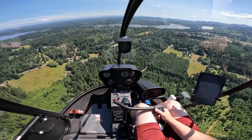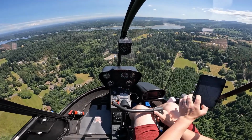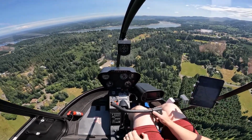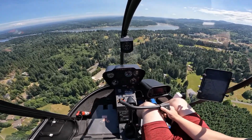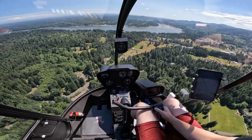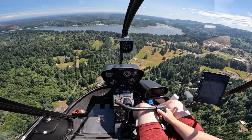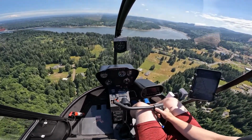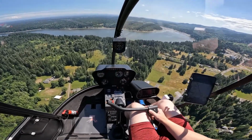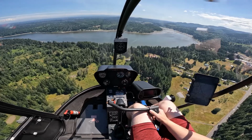Alright, I see you. Olympia Tower information Juliet 2054, observation, wind variable at 5 knots. The weather's better than 5005. Temperature 22, dew point 11, altimeter 3006. Expect visual approach, runway 17 in use. Notice to Airmen 5G NOTAMs in effect for Olympia Airport. For further information, contact flight service frequencies. Use caution for increased bird activity on and around the airfield. Coyotes on the airfield. On initial contact, advise you have Juliet.